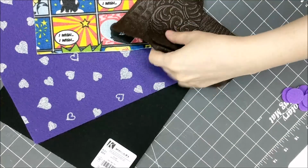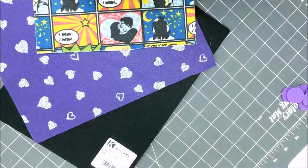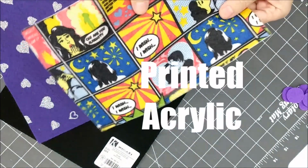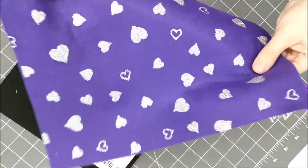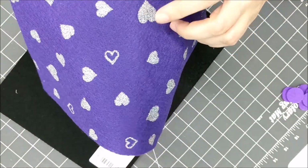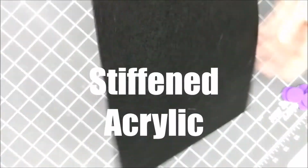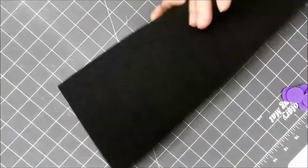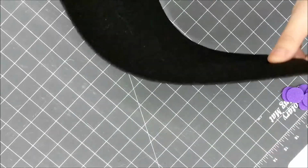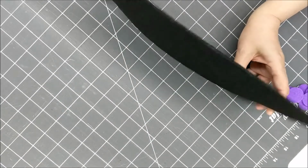And here are some examples of specialty felts. These two are an embossed felt, and I believe I got these from Hobby Lobby. Here is a printed felt, also from Hobby Lobby, and I think this is from there as well. This is a felt with some glitter printed onto one side. And then this was not mentioned in the video, but this is a stiffened felt. You can see here, it's obviously quite stiff, and it's made of acrylic, so I'm not sure the process used. They might add some glue or some sort of starch to it.